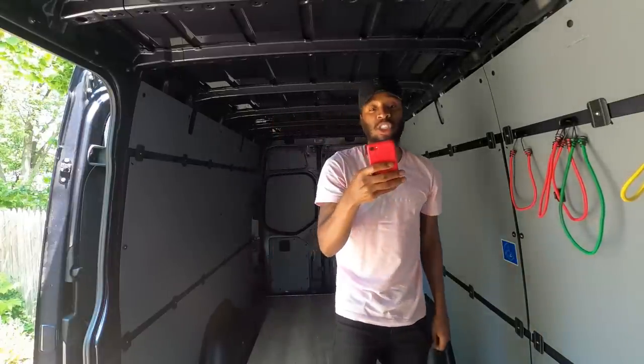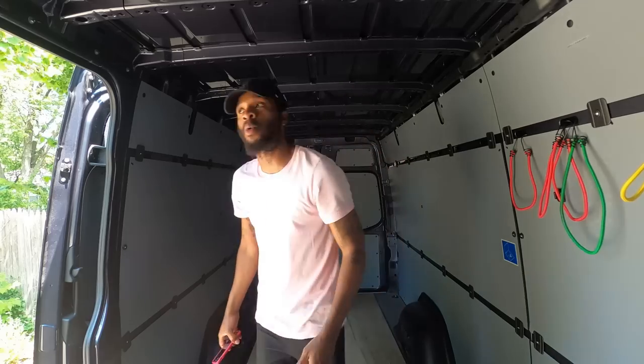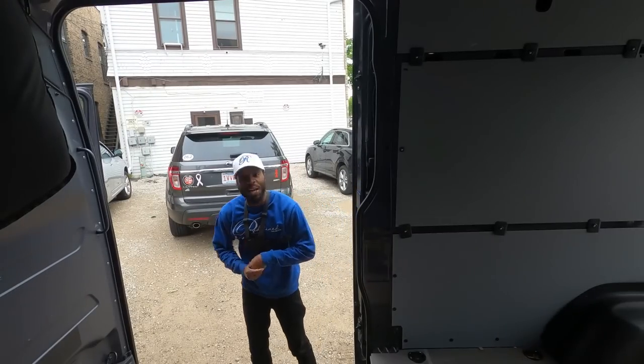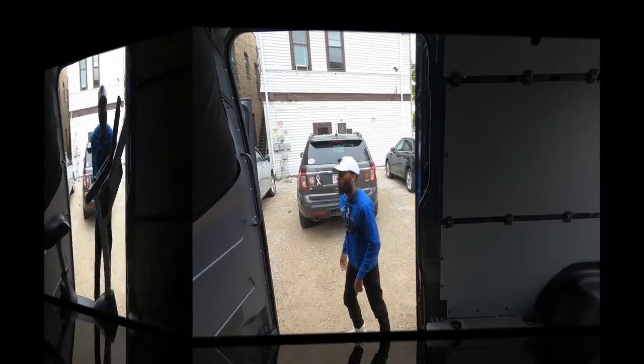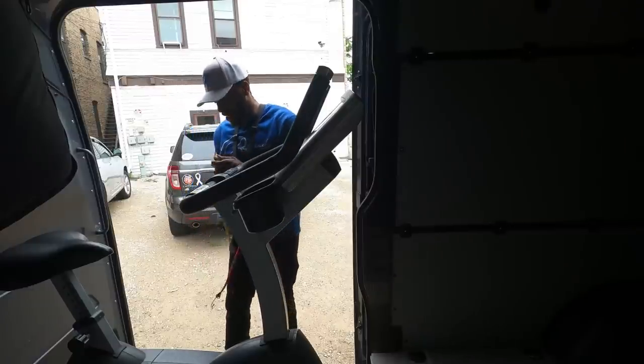We are picking up an exercise bike. We're driving 2.6 miles for $79. If you snooze, you lose. Let's go. And just like that, we are here at the pickup location. We're about to start skating, being great, and getting this cake. Let's go. And we got the bike down the stairs, trying to put it in the air, baby.